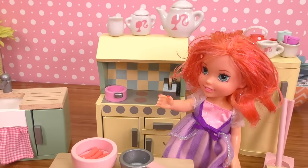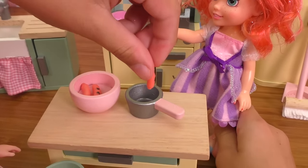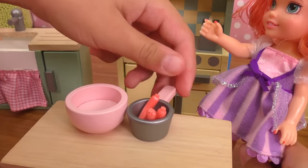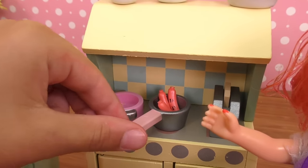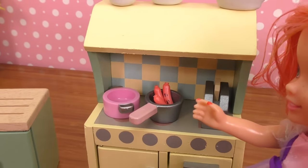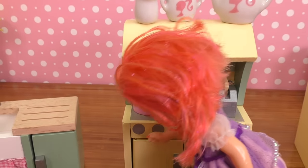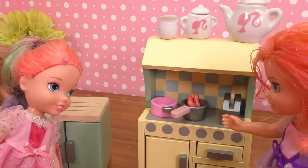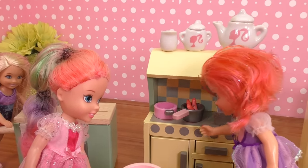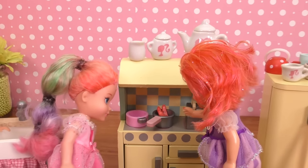Of course, Elsa, I can give them a sizzle. I'll just take the sausages, put them in this pan. Okay, now it's time to go sizzle them on this stove. And there we go. Press the buttons. Beep, beep, beep, beep, beep, beep. Hey, how much buttons are you pressing, Anya? That's too much. It's gonna burn. No, it's not. Beep. Sizzling, sizzling. We got the hot dog sizzling.